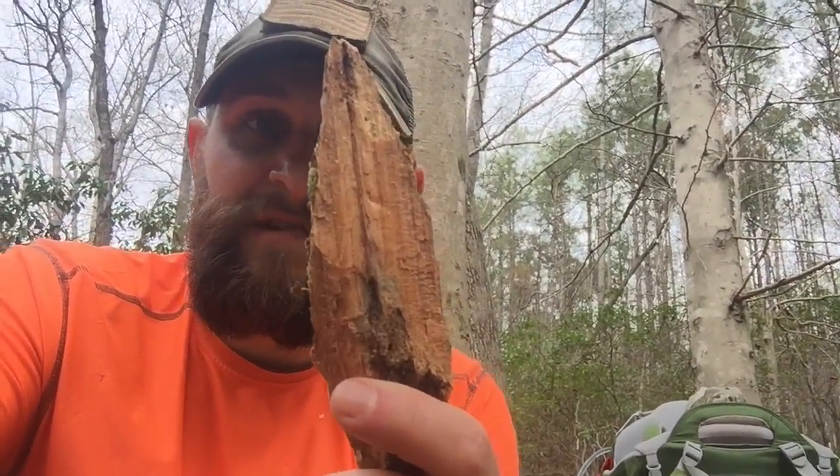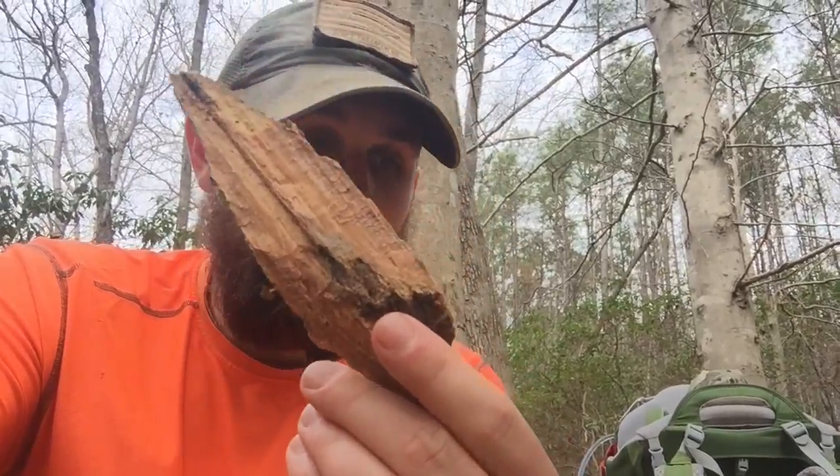Now, one of the problems with these is depending on how it is, you're not gonna be able to split it down into real small sticks because it's a knot and it's gonna have a twist in it. Now that one that I split in half is fairly straight. You'll be able to get a couple of good straight pieces off of this one, but this is a smaller one in comparison. So that's it for today.